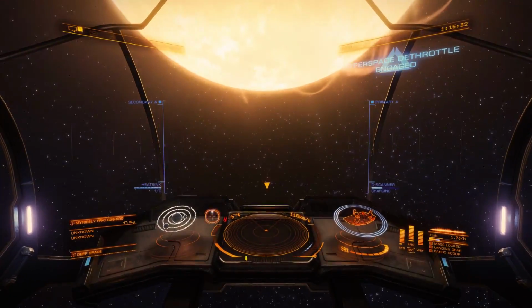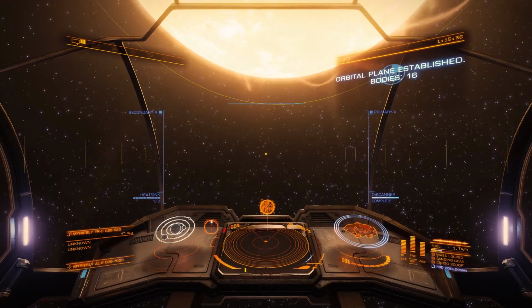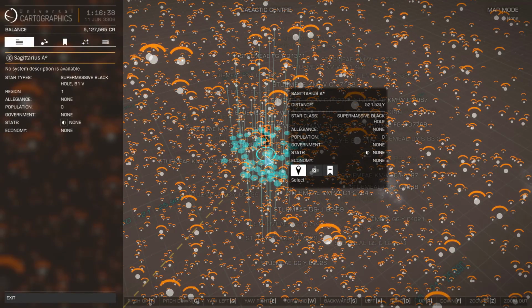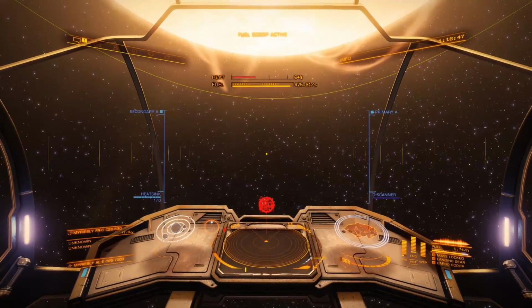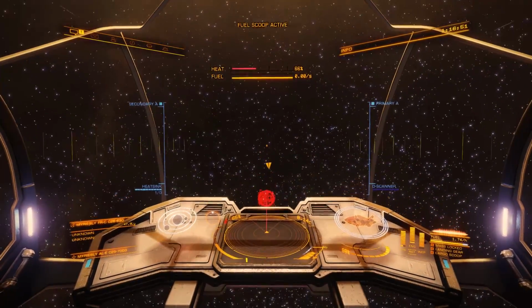You arrive at your fueling stop, and after a mere 6 jumps you've travelled more than 1,000 light years, and you're just over 500 light years away from the Sagittarius A supermassive black hole at the centre of the galaxy. And 500 light years is nothing. Well, 500 light years is nothing for me now. I'm going to do 500 light years in a couple of hours now.